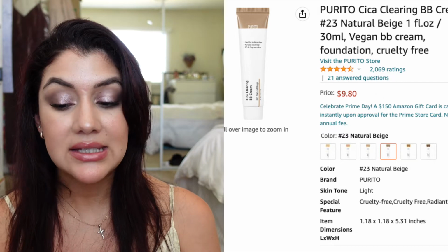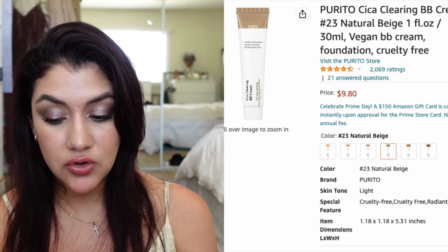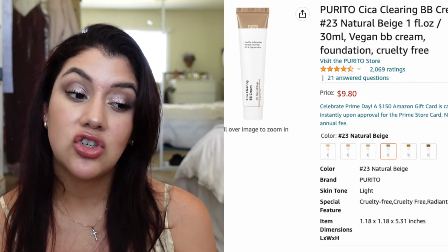The next item is one that I have loved for quite a while now. It's the Purito Sikka Clearing BB Cream. I wear the shade number 23, Natural Beige. It comes in only, what is that, 6 different shades. So I wish they would extend their shade range. They haven't yet. I think they added like 1 or 2 more shades, but it's not enough. But for me, like I said, I wear light beige and that one matches me perfectly.